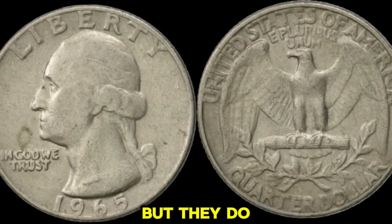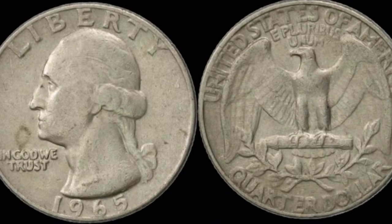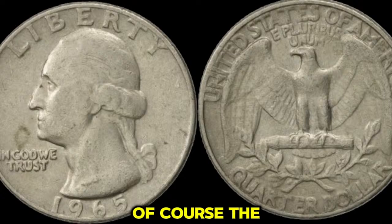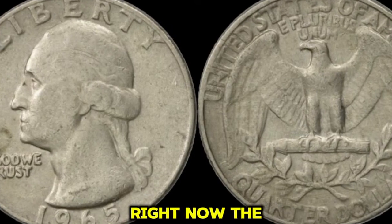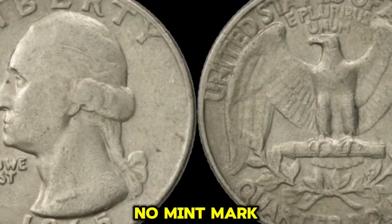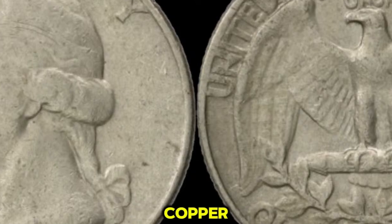These are rare, but they do exist, and they represent the highest value for this coin. Of course, the market for coins can fluctuate based on trends and collector demand. But as of right now, the 1965 no-mint mark quarter is a prime example of a coin that's worth more than just its copper-nickel content.